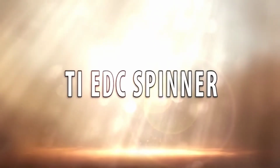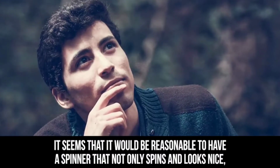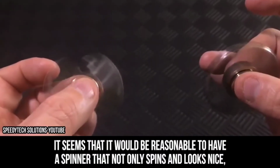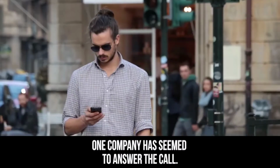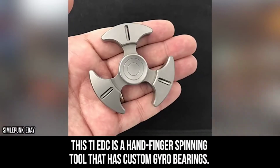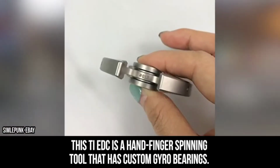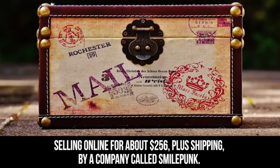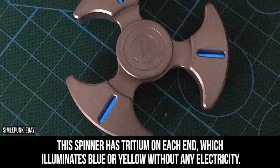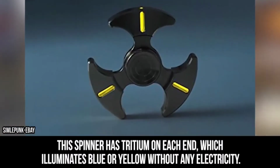Thai EDC Spinner, $256. It seems that it would be reasonable to have a spinner that not only spins and looks nice, but it could also double as a tool to defend yourself. One company has seemed to answer the call. This Thai EDC is a hand-finger spinning tool that has custom gyro bearings. Selling online for about $256 plus shipping by a company called Smilepunk, this spinner has tritium on each end, which illuminates blue or yellow without any electricity.